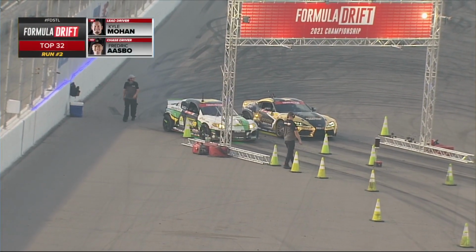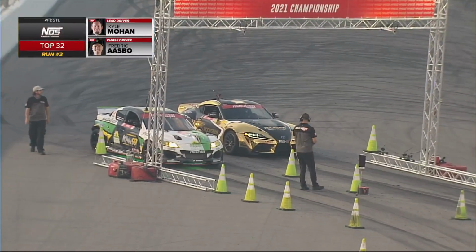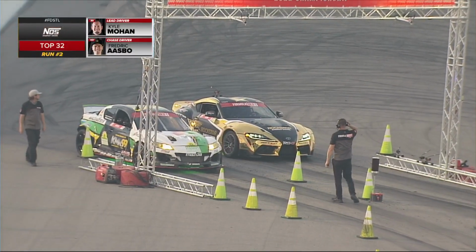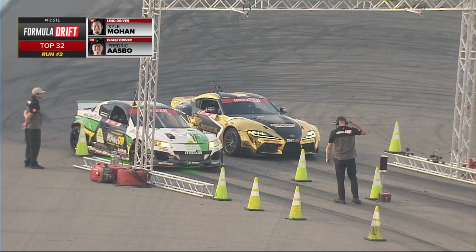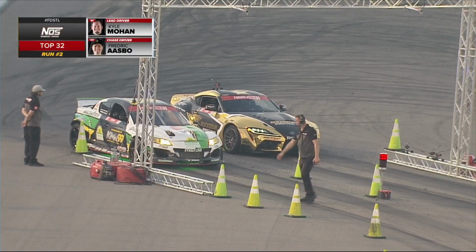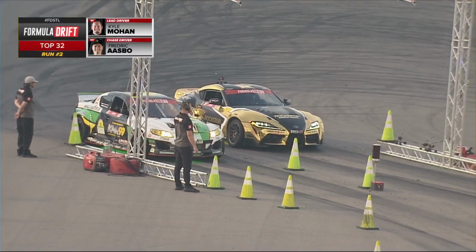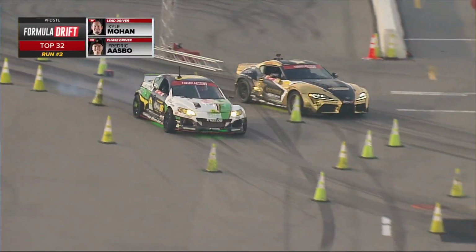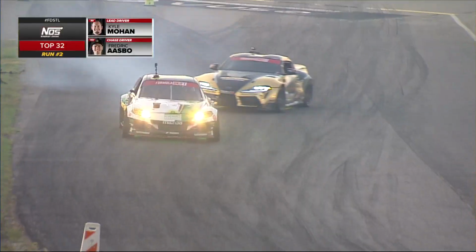Again, we are 3/4 of the way through our top 32. Osbo and Mohan. Now Mohan will lead. Osbo will give chase. Mohan. Let's see how we do here. Past that start, looks like that will be a restart. A cone was hit.